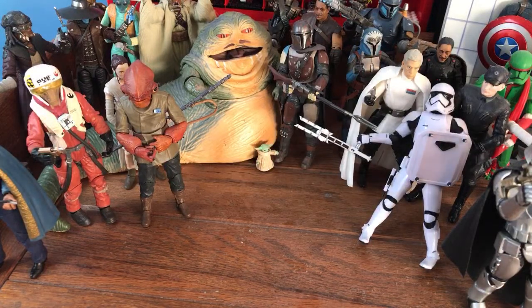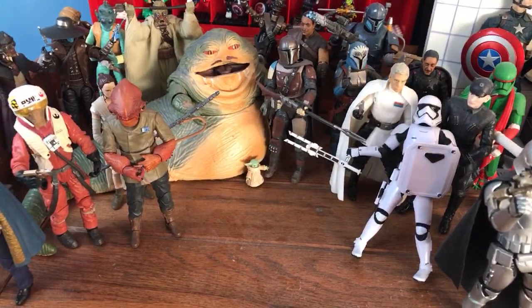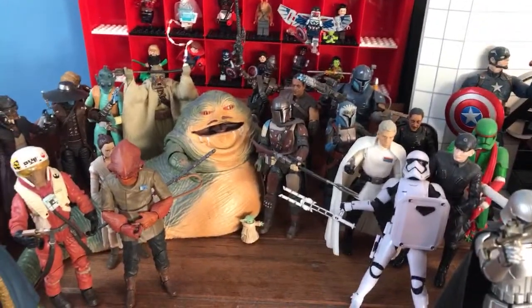Okay, so. I don't know what to do. I don't know where to go next. The Mando guys are fine. I don't want to bother with IG-11 back here. He's a total pain to stand up. I'm not gonna touch him, I'm just gonna leave him there. The Mando guys are all perfectly fine. Honestly, I think I'm gonna leave them.